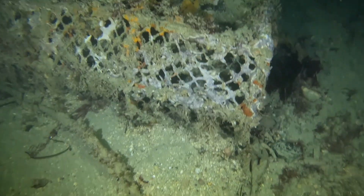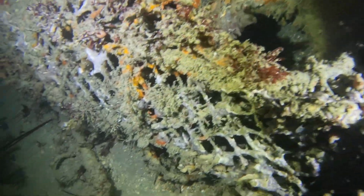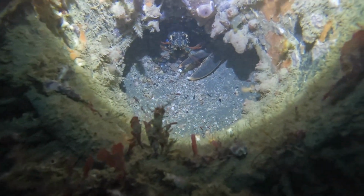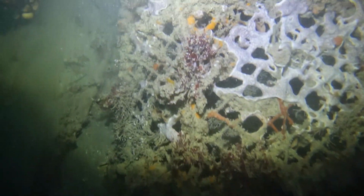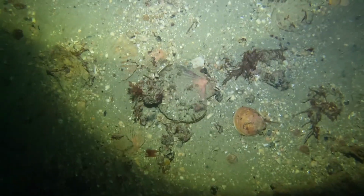An abandoned crab pot. This can't be going to the surface because you're not allowed to put crab pots in the entrance to the harbour mouth. We have another lobster in there. Another single claw lobster, and he's just got the cutter. So you get a crusher and a cutter on lobsters, and they can be left-handed or right-handed. So they can be either the crusher on the left or the crusher on the right.